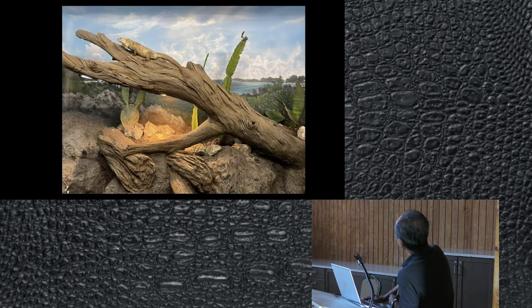And now we're going into some of my rock iguanas, I think. This one, I believe it's a Ricord's iguana. I can't really see. I believe that's a Ricord's iguana, Cyclura ricordii. It comes from Hispaniola. That enclosure was about $20,000.